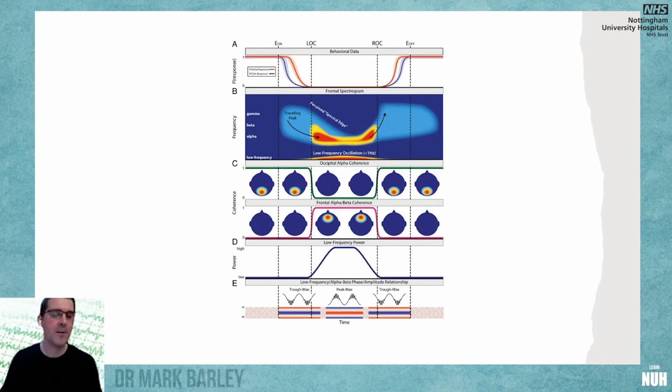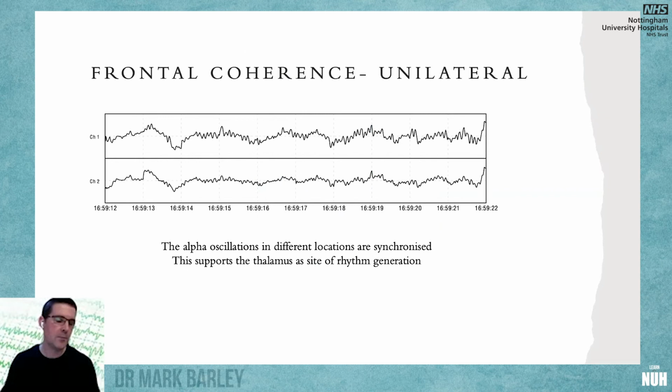Other things that you see in the anaesthetized patient, this is the printed output of the BIS monitor, looking at a few seconds here. And what we've got is two channels, obviously just on one side of the brain. And if we look at these alpha oscillations, and you can pick up the deltas, slow undulations, and then these faster alpha oscillations, around about 10 to 12 hertz. If we look at them, these are two different places. So this is spatially different on the forehead, a few centimeters apart. They all line up, and this is called coherence.